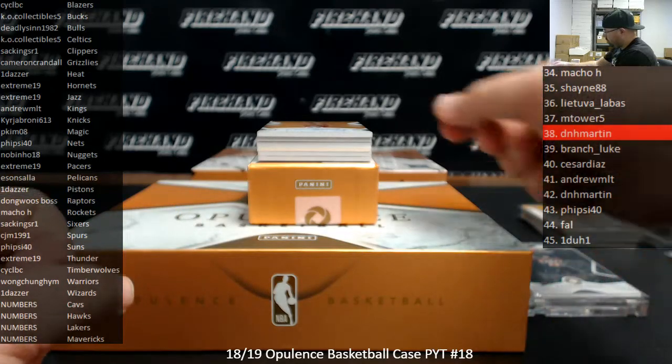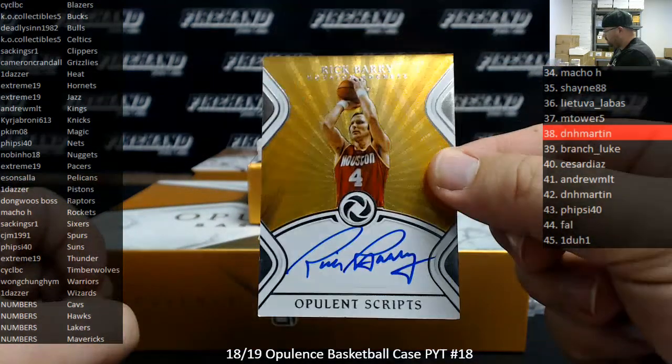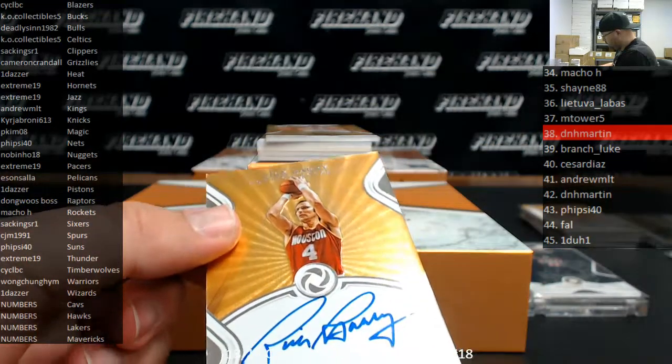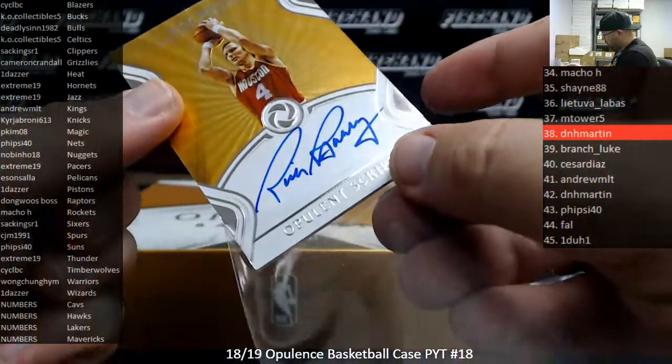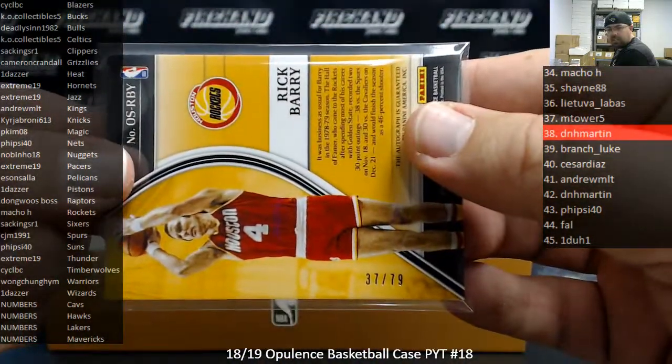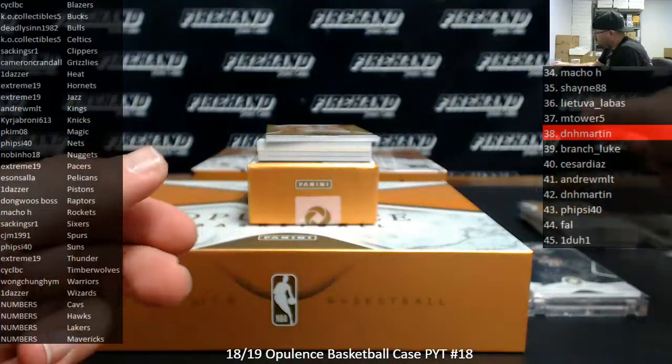Next up is an Opulence Scripts autograph for the Rockets, Rick Barry. Houston Rockets going to Macho H. Got a little ding on the bottom right corner. Serial number on this one, 37 of 79.